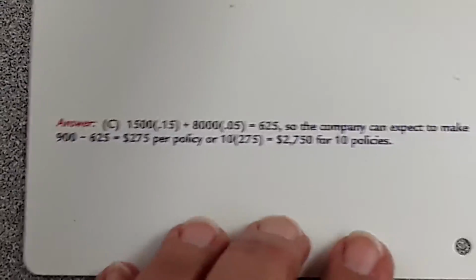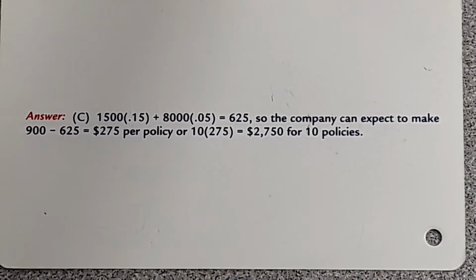So, how do you find the mean? Let's talk about that. How do you find the expected value? Oh, here, I'm going to show you. So, remember, you're going to take each value. So, for them, 1,500 times 0.15, because that's minor accident. 8,000 times 0.05, because that is a major accident. So, you have $625. The company can expect to make 900 minus 625 because they charge everyone $900, right? So if they have to pay out 625, that's $275 per policy, and then they had how many policies?